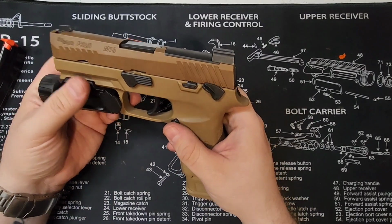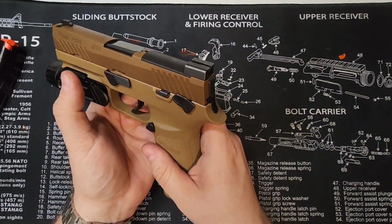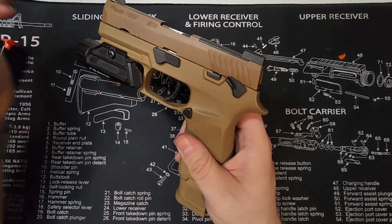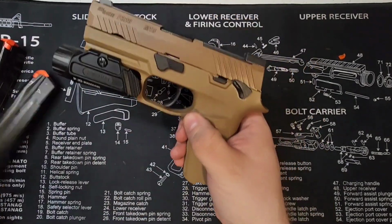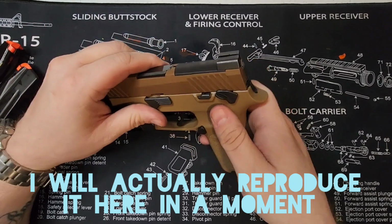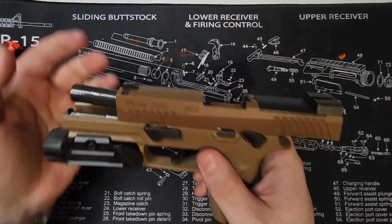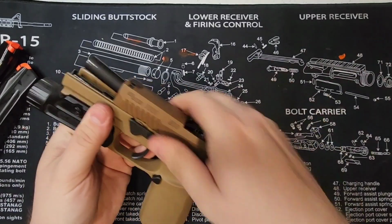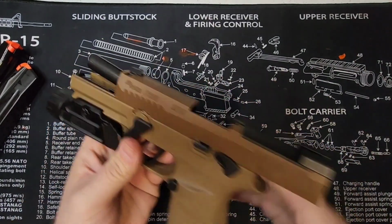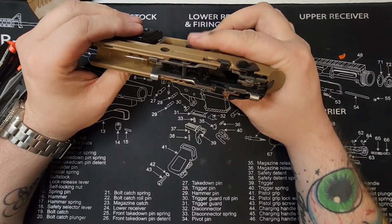But that being said, this takedown lever, all you have to do is pull the slide back, rotate the lever, and then everything rolls forward. What's interesting though is that in this case, I'm actually going to play a clip of it. The very first time that I tried to take the gun down, I had a problem that caused me some issues. All right, here we go.